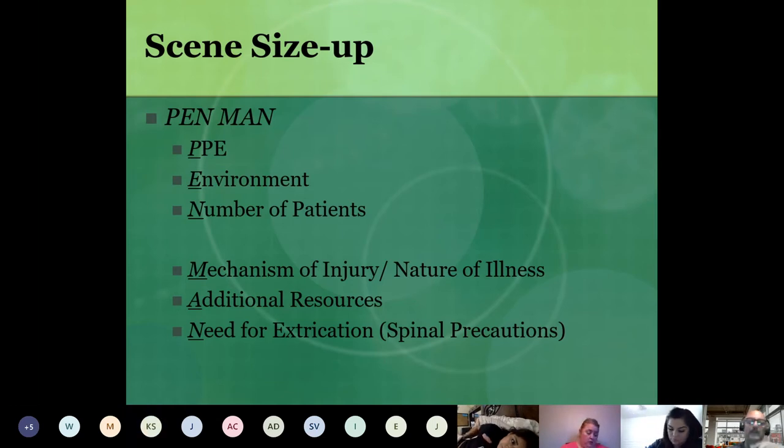What was that? Okay, but back up. To see if there's anything that's gonna harm us? No, we already determined. We're trying to determine whether it's safe for us to get out of our vehicle and then is it safe for us to approach our patient. Okay.